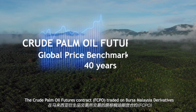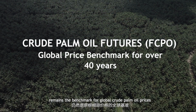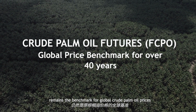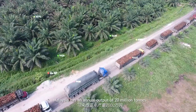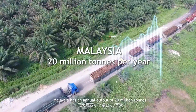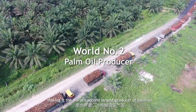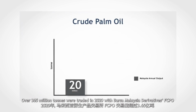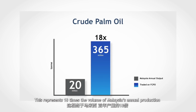The crude palm oil futures contract traded on Bursa Malaysia Derivatives remains the global benchmark for crude palm oil prices. Malaysia has an annual output of 20 million tons, making it the world's second largest producer of palm oil. Over 365 million tons were traded in 2020 with Bursa Malaysia Derivatives FCPO. This represents 18 times the volume of Malaysia's annual production.